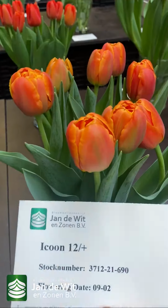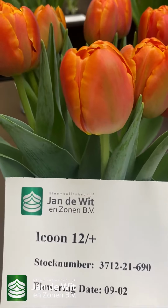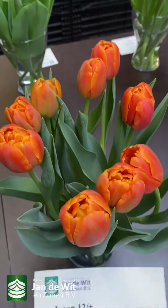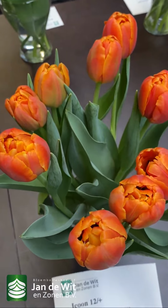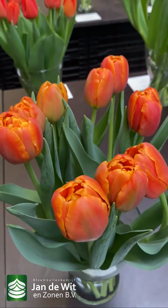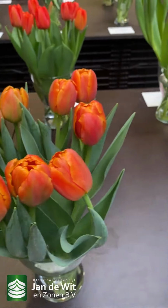Here we have Icoon. This is one of the double varieties. And this one has made a big increase from 40 hectares to 51 hectares. So this is almost 30% up. So you can see that there are big differences between the varieties.